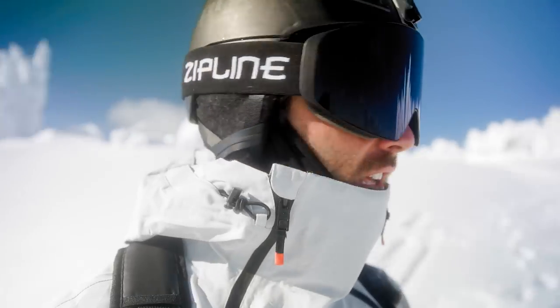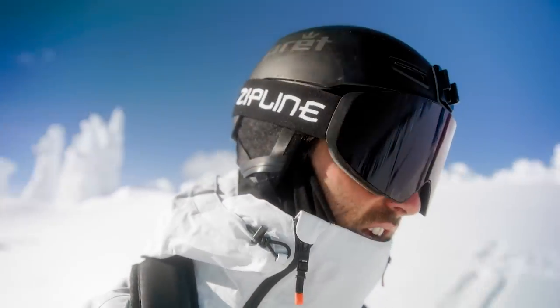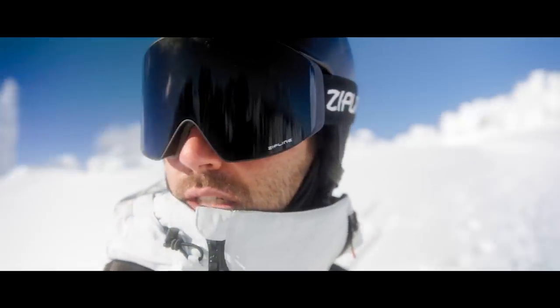One of my favorite things is how the trees are all covered in snow, just super unique stuff. So really stoked. Just gonna boot pack up and see what the deal is.